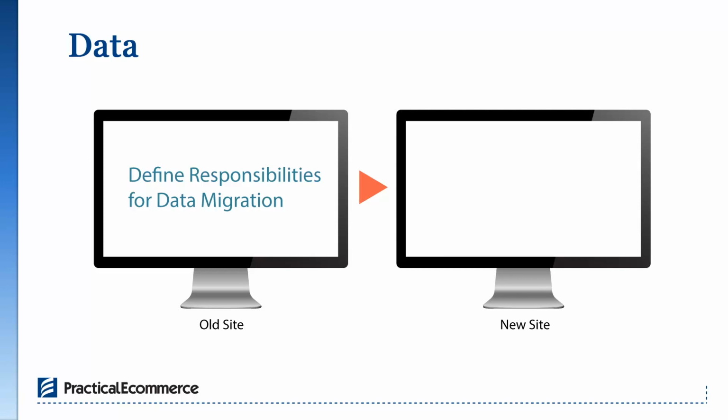So you'll want to make sure you have a clear understanding of where that responsibility lies, if there is manual entry that you're going to be doing, to make sure you have time allocated for that manual entry, or if you have your development team writing some code or scripts to make that data move happen.